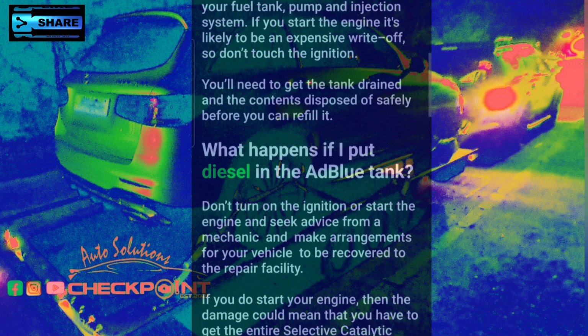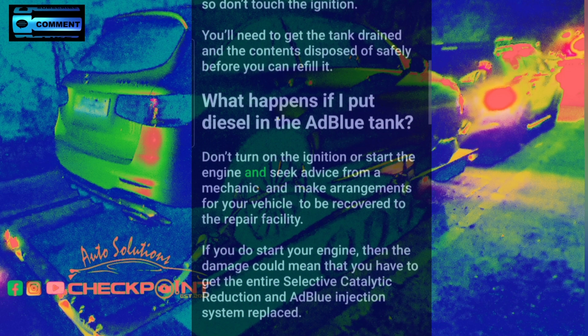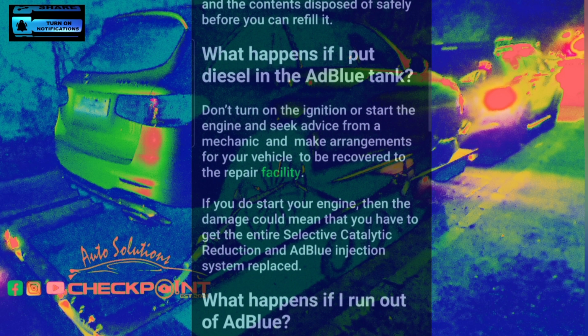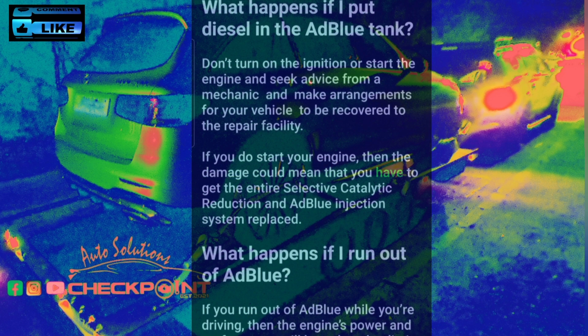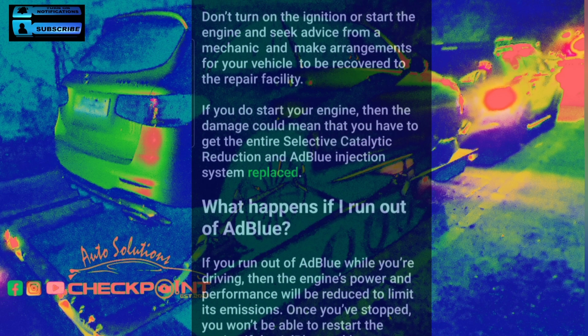What happens if I put diesel in the AdBlue tank? Don't turn on the ignition or start the engine. Seek advice from a mechanic and make arrangements for your vehicle to be recovered to the repair facility. If you do start your engine, then the damage could mean that you have to get the entire selective catalytic reduction and AdBlue injection system replaced.